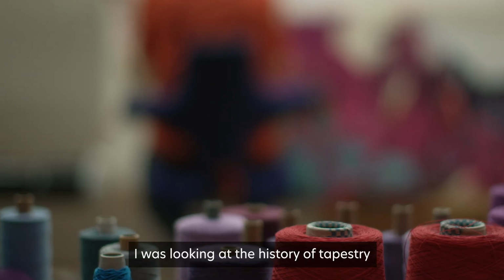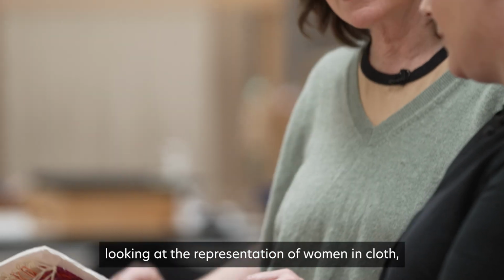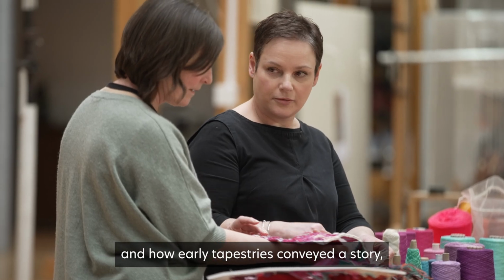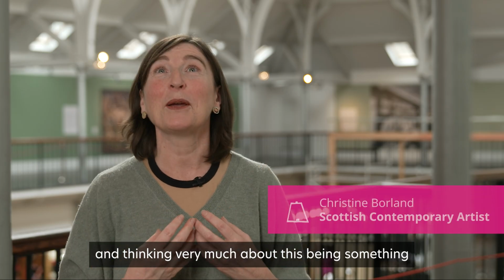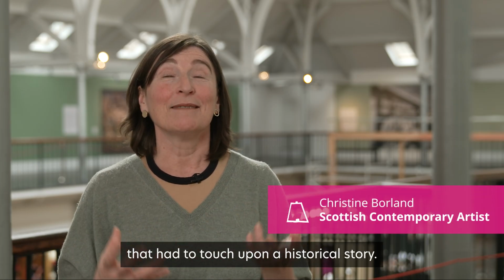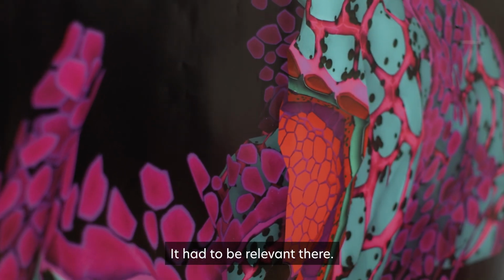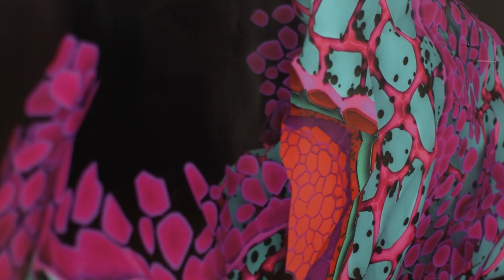I was looking at the history of tapestry as a starting point, looking at cloth, looking at the representation of women in cloth and how early tapestries conveyed a story, and thinking very much about this being something that had to touch upon a historical story. It had to be relevant there, but it also had to sort of move into the future.